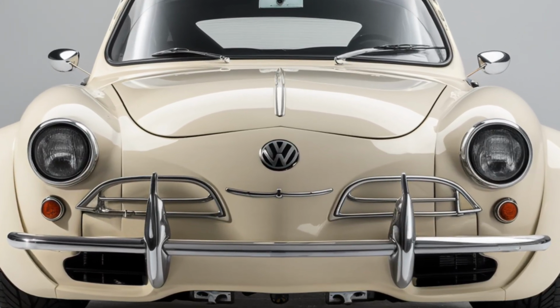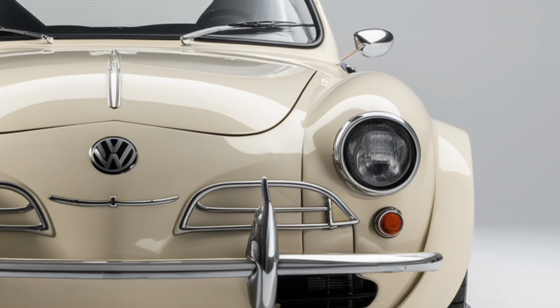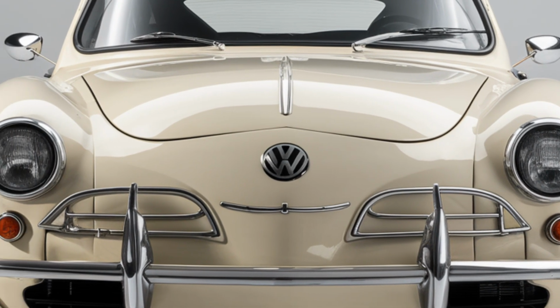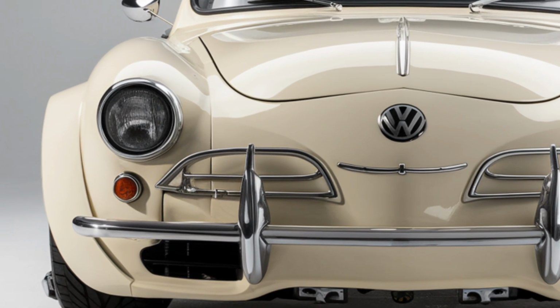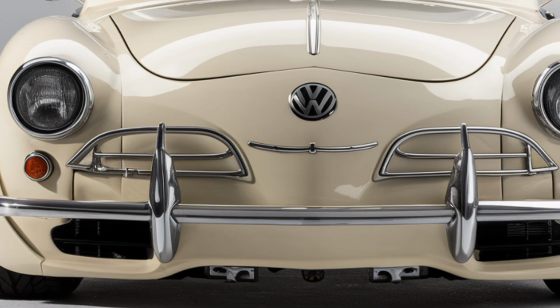Volkswagen has also included a Ghia mode, a customizable drive mode that lets the owner tune everything from throttle response to steering weight and even synthetic motor sound. Yes, there's a customizable EV soundtrack, and thankfully, it's tastefully done, more Porsche Taycan than spaceship.